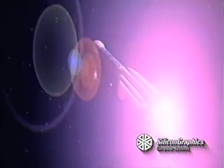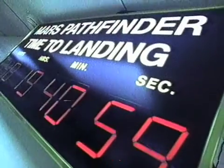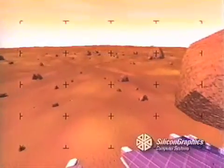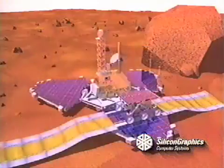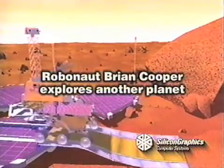Almost 30 years later, on July 4th, 1997, the world community once again gathers around their television sets and their websites to see something even more astounding. The first surface pictures from another planet, Mars, as NASA's Jet Propulsion Laboratory's Pathfinder touches gently down on the red surface. And this time, Brian Cooper helms the controls of the remotely operated Sojourner. This mission does not have a lot of backups.